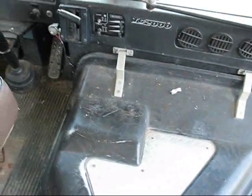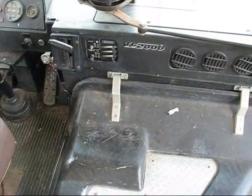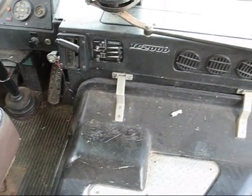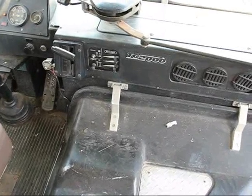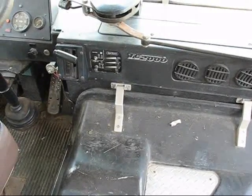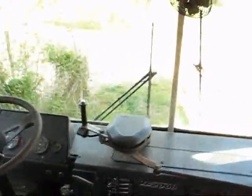So it hasn't been started in a few months. In fact, it's gone the entire winter without being started. So let's see if it will start. I can even find the key for it. I think this is it.